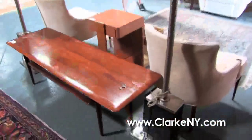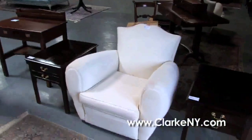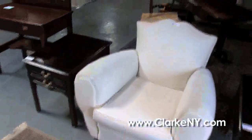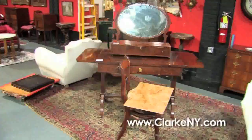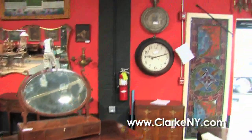China cabinet over there. Moving right along, a beautiful pair of mid-century chairs here. They look like they might be Robsjohn-Gibbings or one of those. Nice lines to them. Here's a typical pair of French Art Deco chairs. Nice quality. We have a Regency sofa table here. As you're passing by, we got some magnificent leaded glass windows.